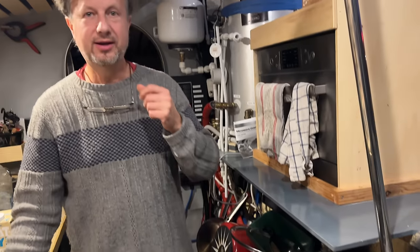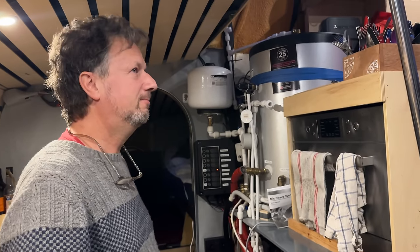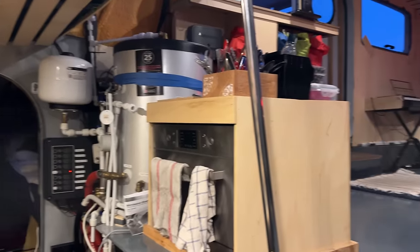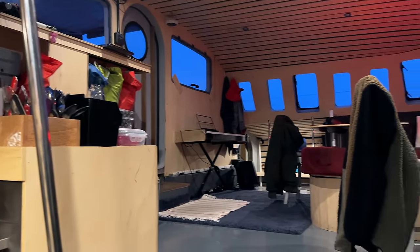Well, it took me 20 years to find this boat. But I love it. It's super functional, but with little quirky touches. Really nice.